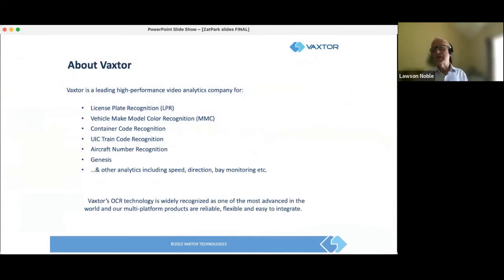Vaxtor has been in the ANPR industry a relative newcomer, really. It's about seven, eight years. And you'll know us probably for license plate recognition. So we have a lot of US customers, so we tend to use the word LPR rather than ANPR. But we do other analytics too, and they all feed off each other.